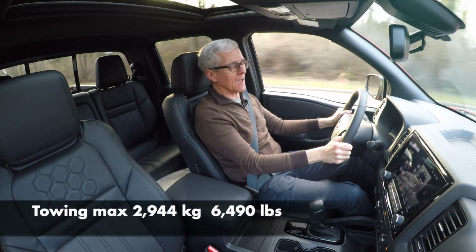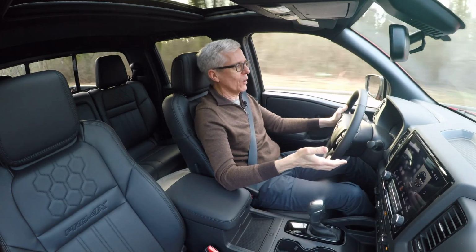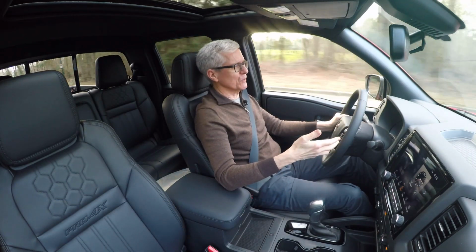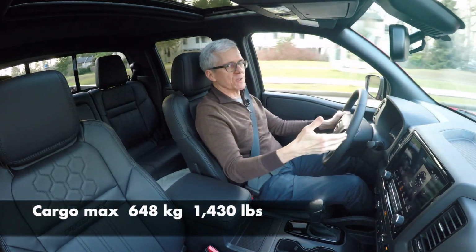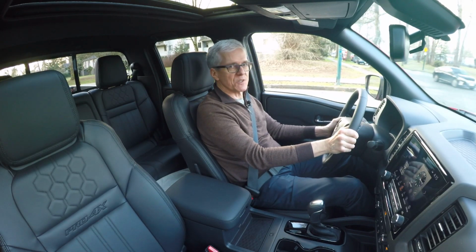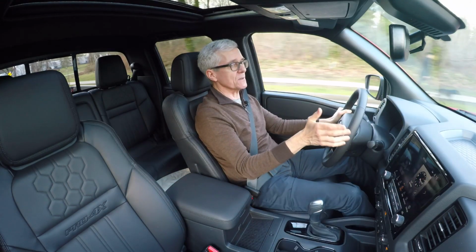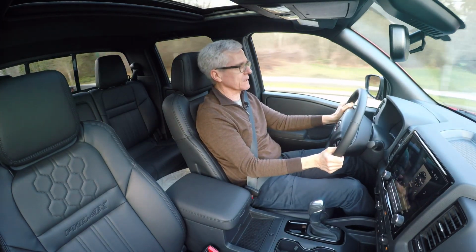Well, it takes its time, I can tell you that. That's partly a function of it not being a turbo. You don't get the torque as soon as you would expect from a turbocharged engine. There have been some complaints about this new Frontier in regards to the effort required to steer at low speeds. Yes, there is a little more effort required, but to me, it's nothing. You get used to it very quickly.